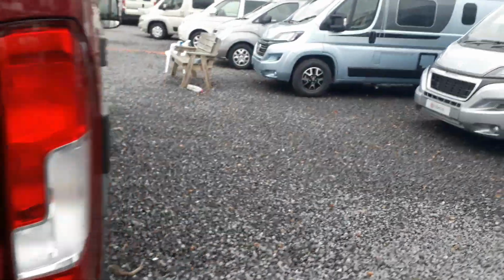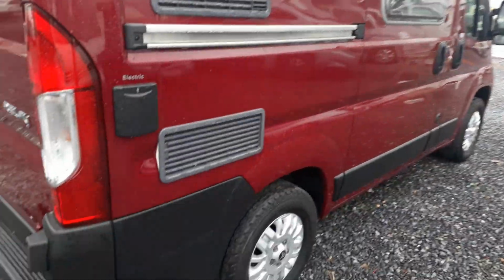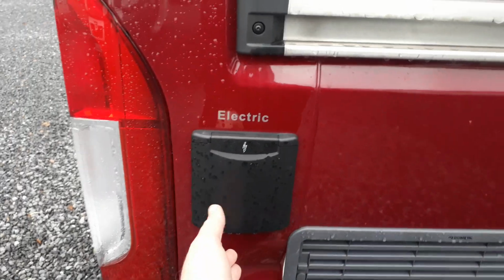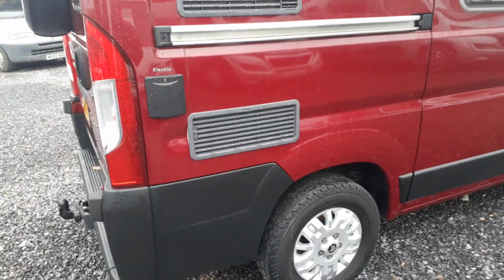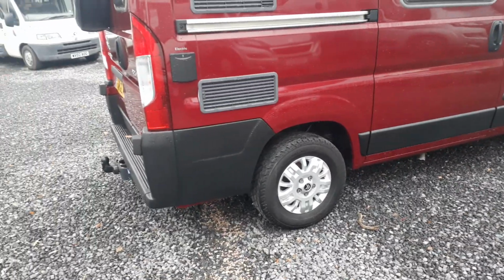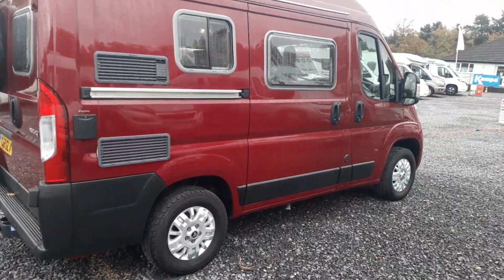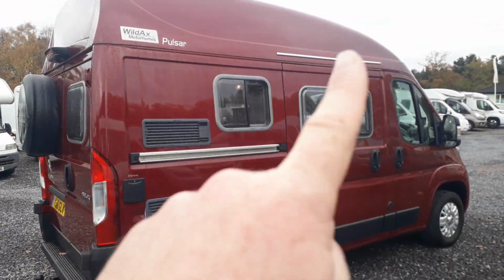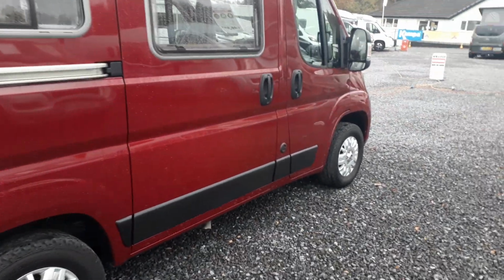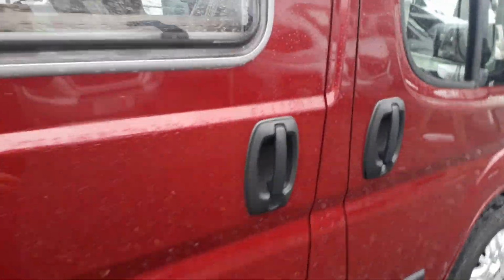Blinds and fly screens. And if we come around the driver's side now, we can see the mains hookup point. So you've got mains hookup, LED lighting all round, 100 amp hour leisure battery as standard, and this one's got a solar panel on the roof as well, which makes it really good for almost indefinite off hookup camping. That's your second awning rail, because you've got two sliding doors on these Pulsars. So I open that up there.